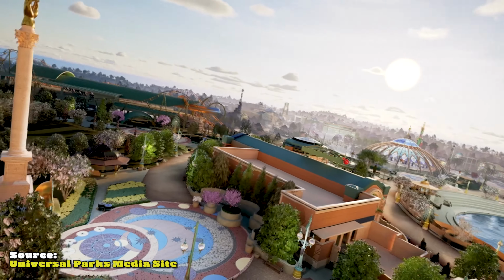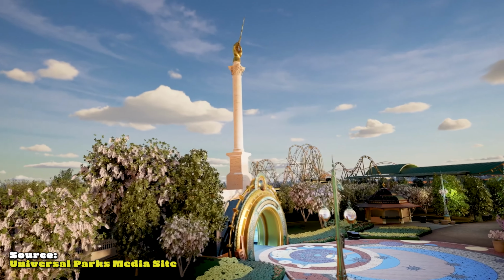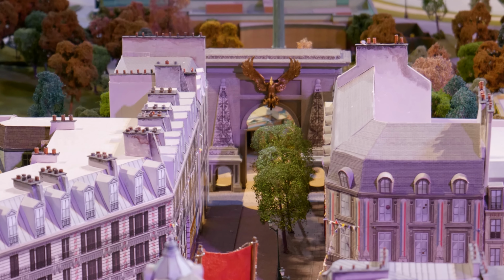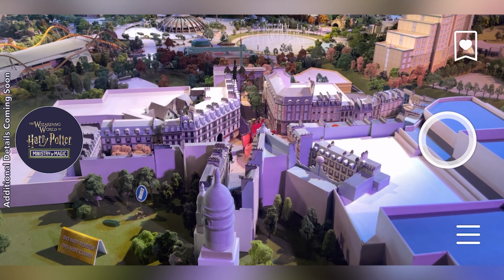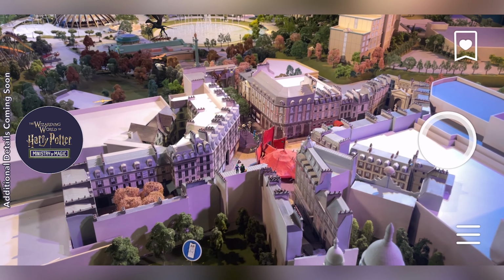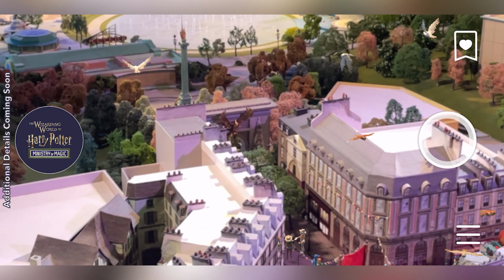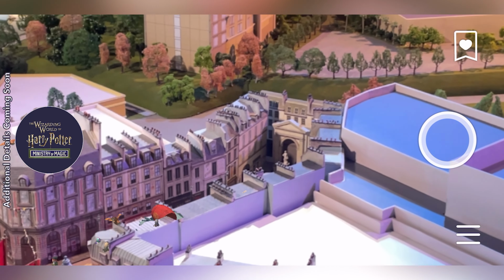Continuing on clockwise, we are arriving at the Wizarding World of Harry Potter Ministry of Magic. Now, this is set in 1920s Paris, and when you first walk into this land, you'll be greeted with a replica of the Porte Saint-Denis. You will then make your way into Wizarding Paris, where there are rumored to be different creatures from the Fantastic Beasts movies hidden throughout the land. Universal has yet to release the details for this. They've kind of saved it for last, but we do know from permits that there will be an attraction and a stage show located within this land.